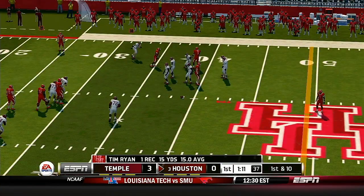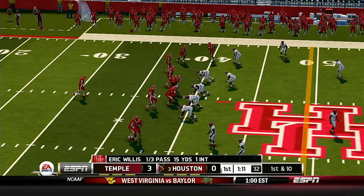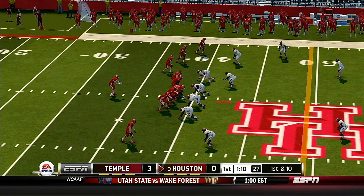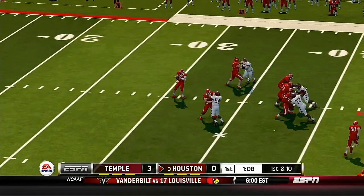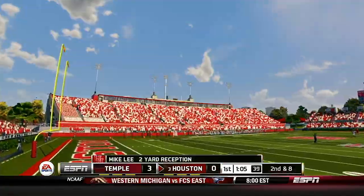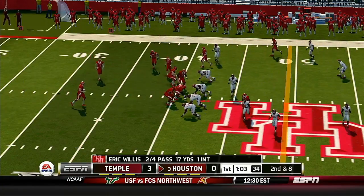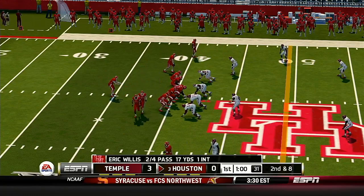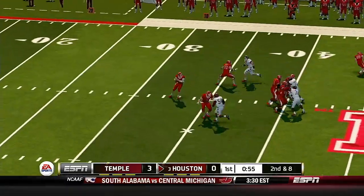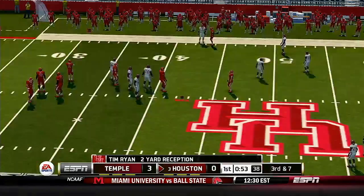How about the big fellas up front? This line will have to continue to play like that to build the consistency to help this offense be effective. He's knocked out of bounds at about the 41. They come out in an empty backfield. He goes out of bounds right around the 42-yard line.